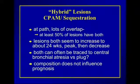It's important to figure out where the blood supply is so we can predict what type of surgery might be necessary. Both lesions, both CPAMs and sequestrations, seem to increase in size to about 24 weeks when they peak and then turn around and decrease. They both seem to be able to be traced to some sort of bronchial atresia versus a plug, some sort of injury to the bronchus that prevents it from being either partially or completely connected to the true bronchial tree.